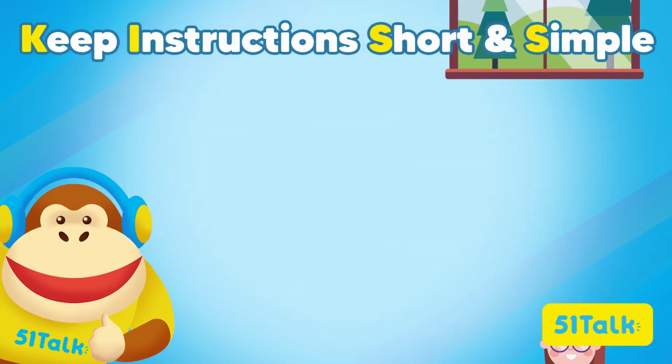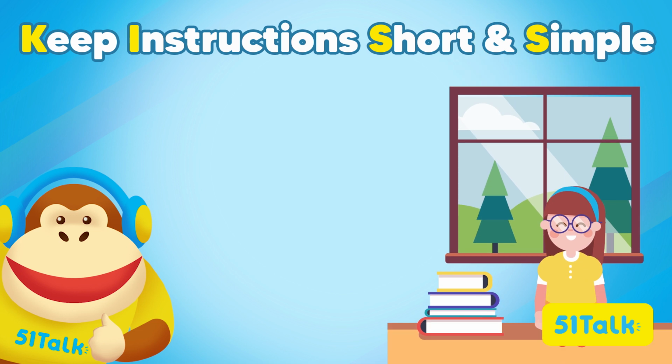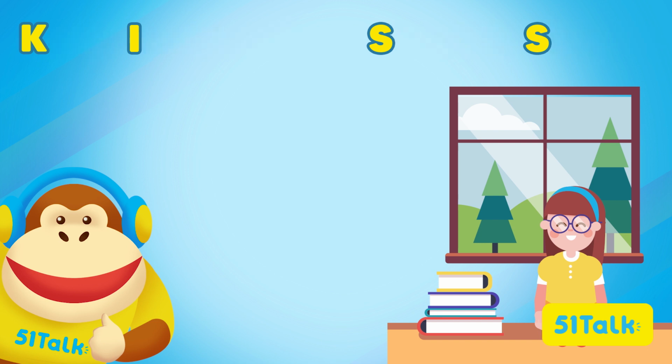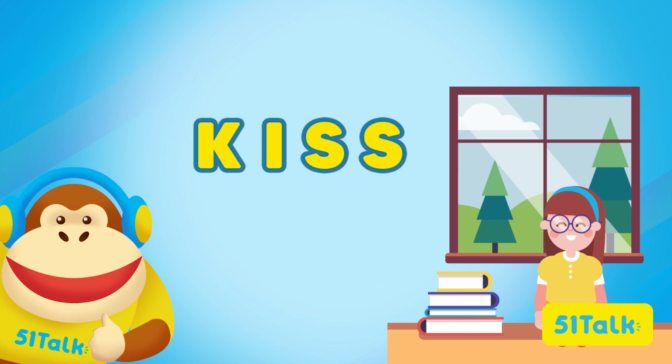Your students will mostly be young learners. With this in mind, remember to always use basic words to keep your instructions short and simple. Use the acronym KISS so that you never forget.